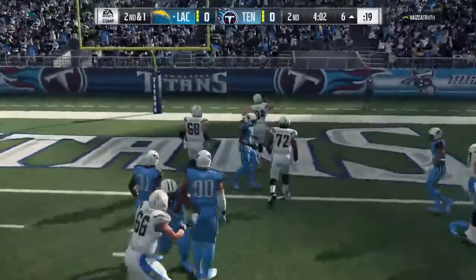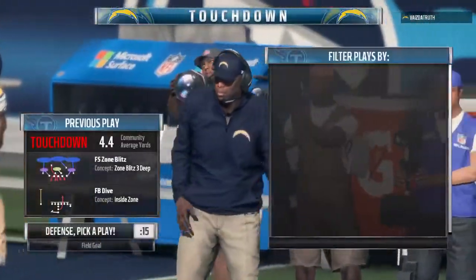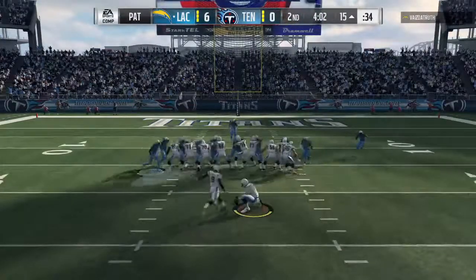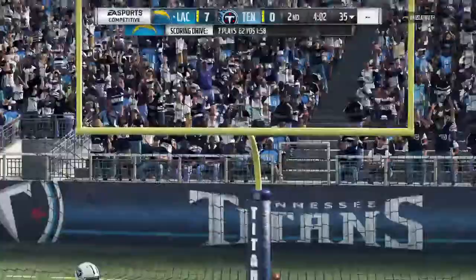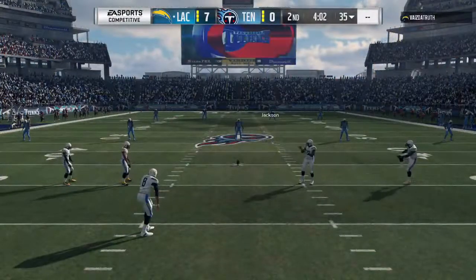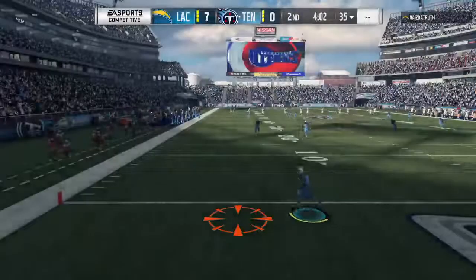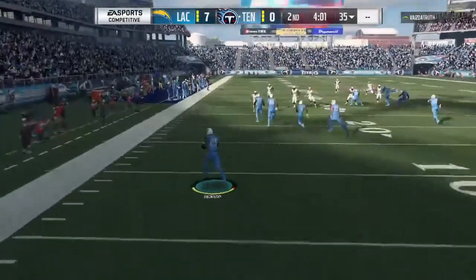Gives to the first man through, Watt. And he takes it in for a Charger touchdown. It's the fullback. A 6-yard touchdown run. And the Chargers are able to strike for 6. And the Chargers grab the 7-0 lead. The punter Kaiser now out to kick it away. Fielded about a yard deep.